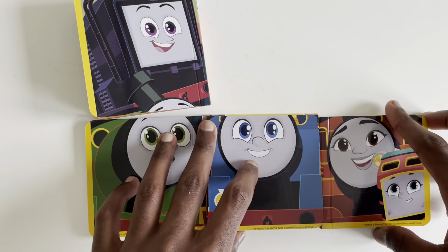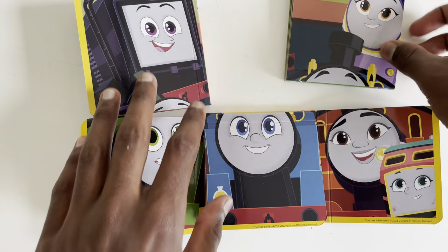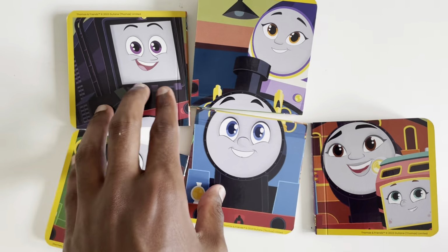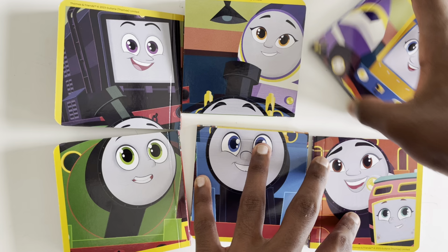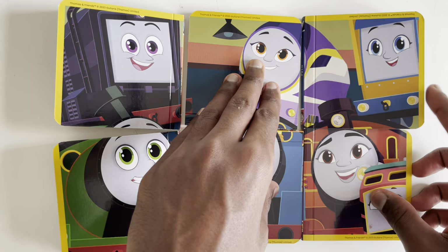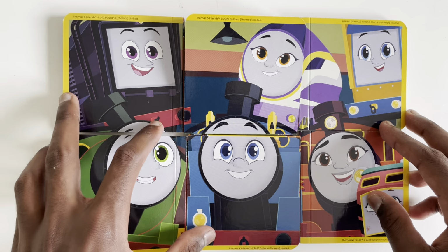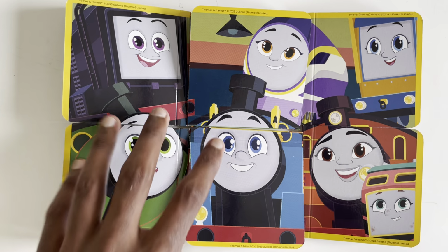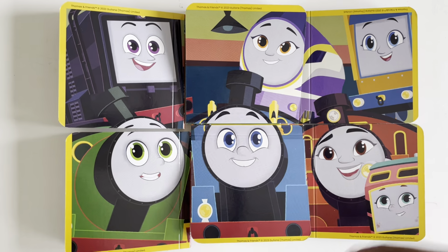Wow, this is going really good so far. Wait, I think something's gone wrong. Can you see it? Wait, never mind. Here it is. Ta-da! I'm sure you all loved it and this is the puzzle.